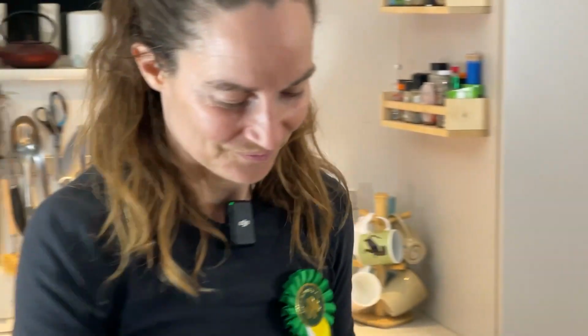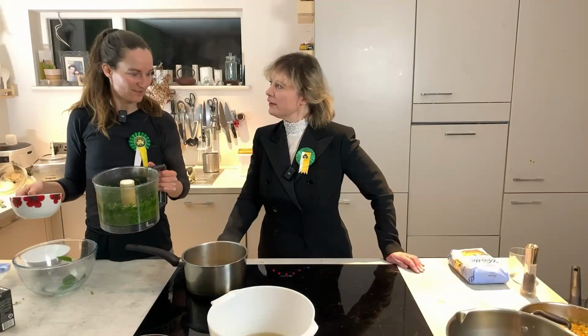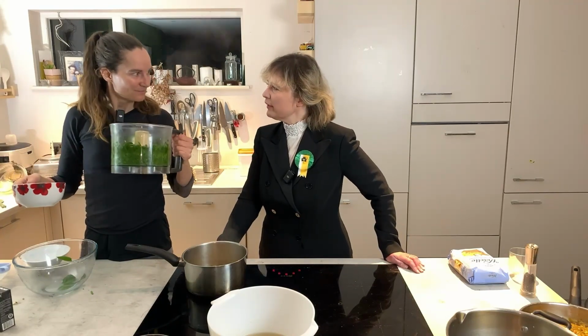And when you blend it, it actually releases the smell even more, doesn't it? Just the fragrances here in the kitchen are fabulous. So really nice. And so clean, it's lovely clean smells.